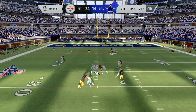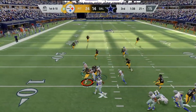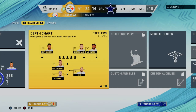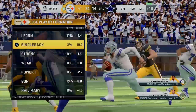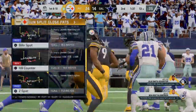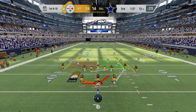Throw for Prescott. Buying time to his left. Oh, Prescott stripped. And a big turnover there. His guys will get the football back. Big Ben and the Steelers with a first and 10 at their own 13.